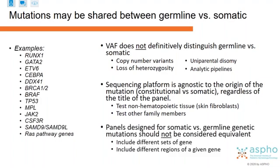While any one panel can pick up both somatic and germline mutations, these panels are not equivalent in their coverage, and somatic mutations can occur in various hotspots that may be covered by the somatic mutation panel, which then may not cover the entire region of the gene, and that's why some of the intronic mutations for GATA2 are not picked up on the somatic mutation panel.